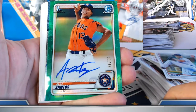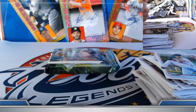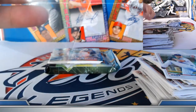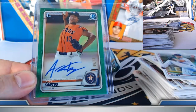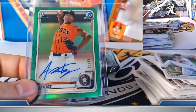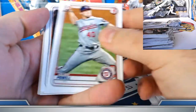Super Fractor in case one. Was it base auto in case two? Green. 11 of 99 here. The last auto of case number three. So, yeah, easy to see that spot was one of the top spots that came out on this one. Pretty solid box though, right? Nice. Man, I wouldn't mind getting me one of these. Howard Blue Wave, Kerstad Gold, and Santos Green to finish case number three. Now remember, we're adding an extra autograph here, so stay tuned. And then we'll do the Sapphire bonus box.